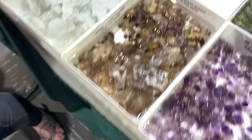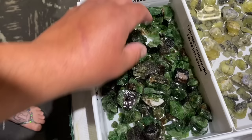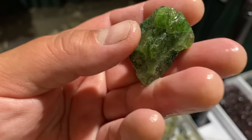Let's see some of these chrome tourmalines. Those are cool. $20 a gram. $20 a gram, they don't really look like they can be cut or faceted. You could probably cab them or something.